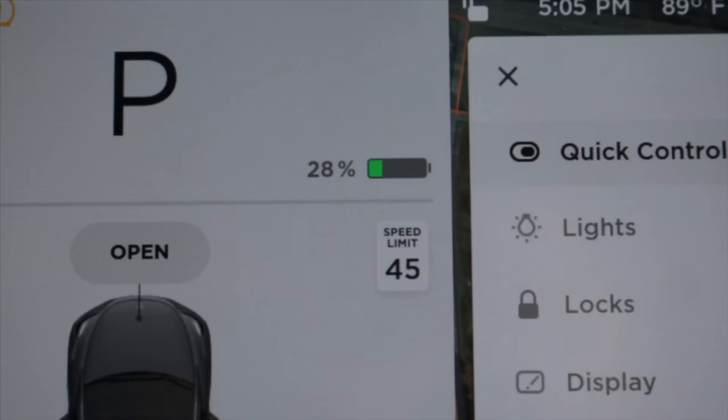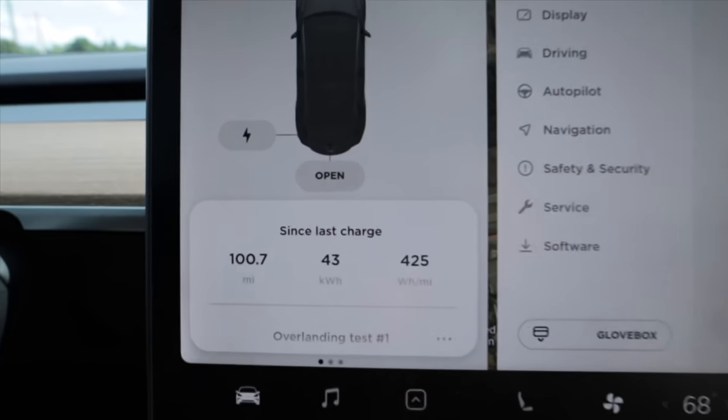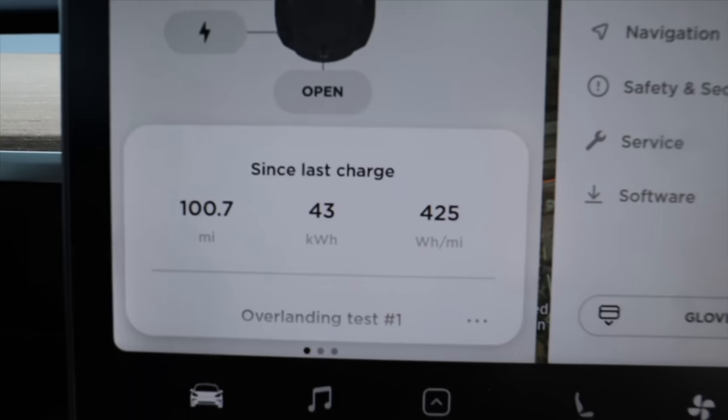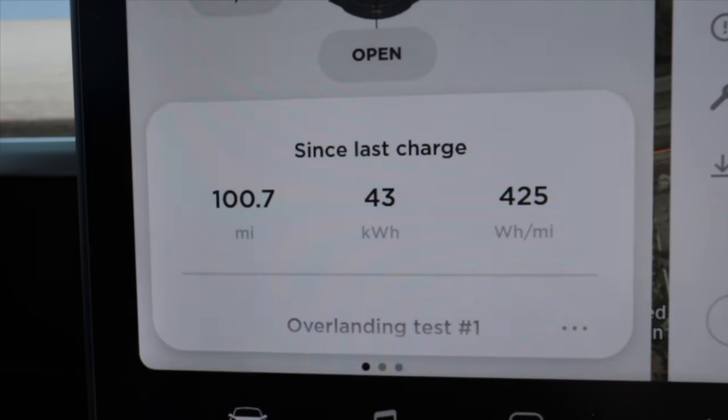We're back to the supercharger in Hickory, North Carolina, where we started and we charged to 90% battery. Made it back here with 28% battery, which is amazing. The watt hour per mile for this trip was 425 watt hours per mile. We used 100 miles. Yes, that's not really, really good, but we have big tires on here. I lowered them down to 30 pounds of pressure.